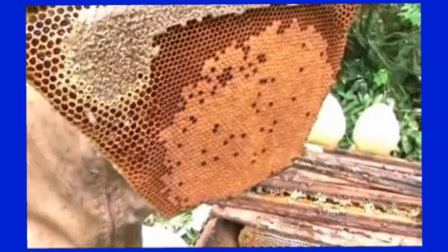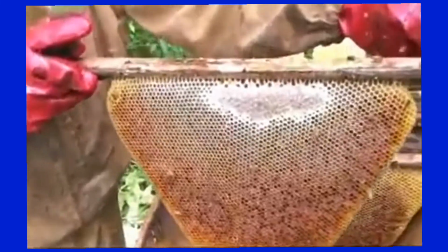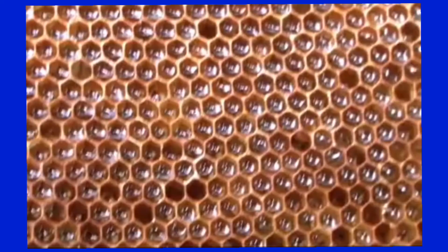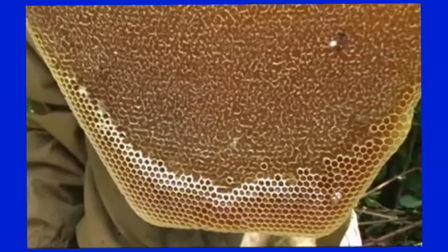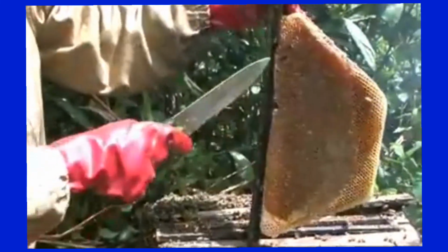For demonstrative purposes, various combs were removed to present to the participants. For example, this has both honey and broods. This comb is filled with honey, but all the cells are not yet capped. This one is ripe for harvesting. It is filled with honey and capped at both sides.